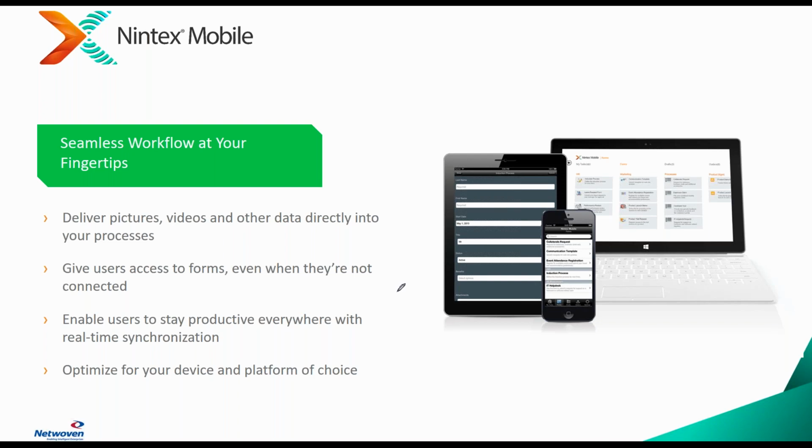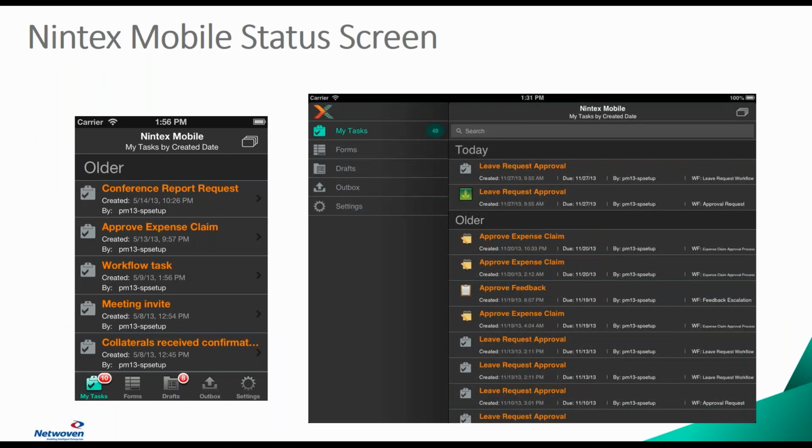Now, one of the great things about this is I can attach videos, like it says, pictures of my receipts. We also do barcode scanning. So any mobile device with a camera connected to it turns into a barcode scanner as well. So if your company uses barcode scanners, we will turn the mobile device into a barcode scanner to be able to give you the value of the barcode when it's actually scanned. Okay. Let me get rid of this drawings.